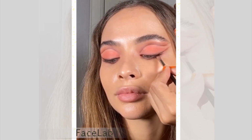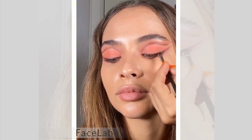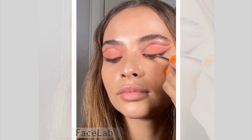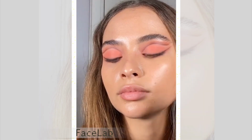I'm using Inglot gel liner, which I find the most pigmented one. And with the help of an angled brush by MAC Cosmetics, I'm creating that liner on top of what I've already drawn with the eyeshadow before. As you can probably see, I'm working in small movements to create a very thin liner.